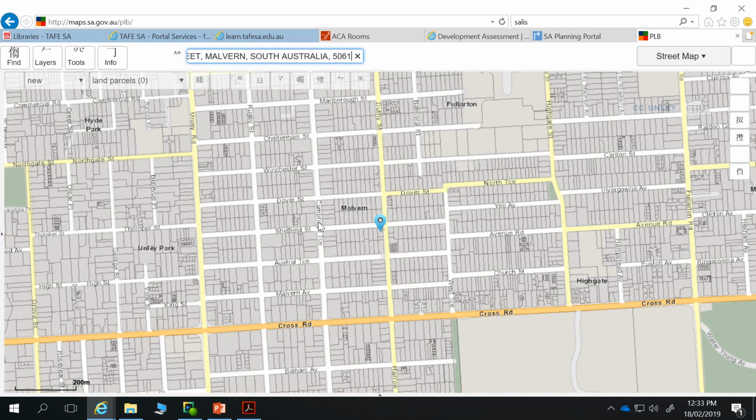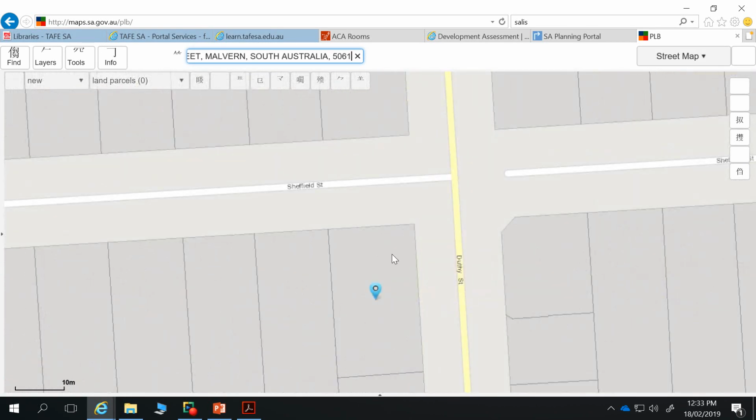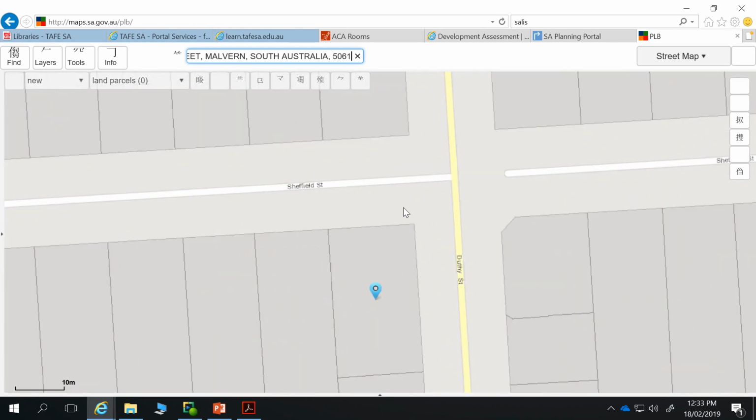So that's just a random one. I don't know who lives there either. So there we go. It's on the corner of Doothie Street and Sheffield Street, Unley, Melbourne area.